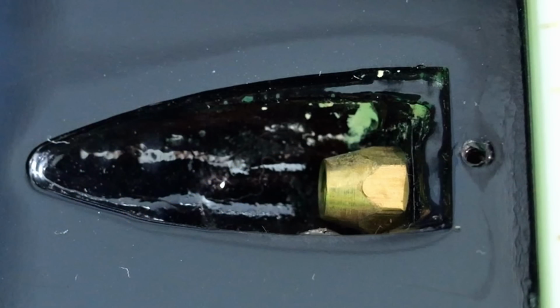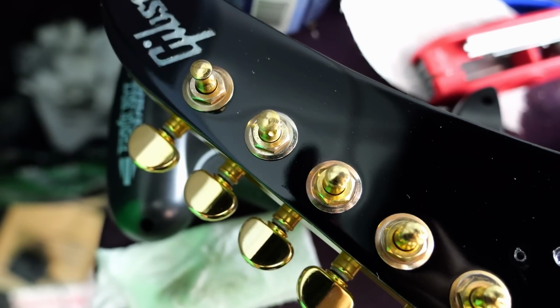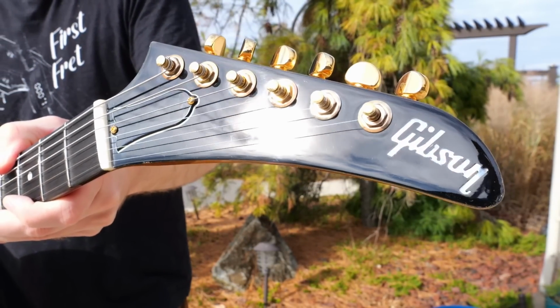At least our truss rod's fine. The cover itself is blank. And our tuners were able to be cleaned up. They were definitely pretty oxidized as well. And there's our mother of pearl Gibson logo.